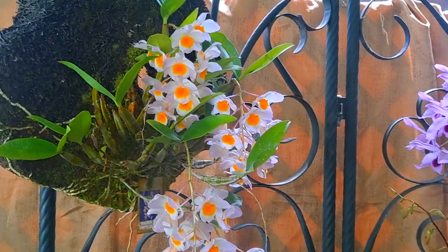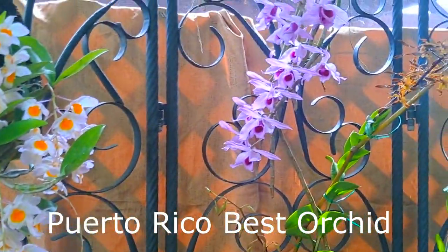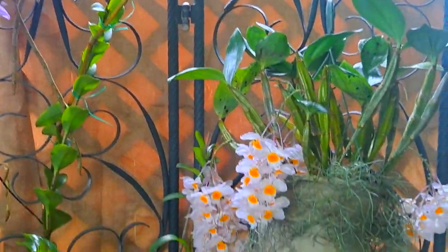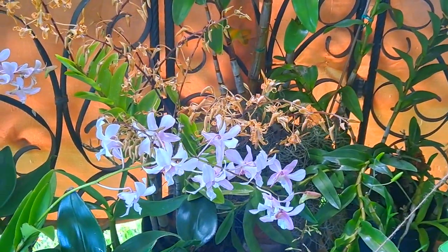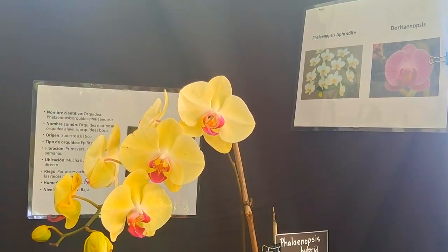Flowers from this area, they were the winners from the orchid competition, and they were so beautiful. They deserve to be the winners because I saw every flower in that area and I was so amazed by the beauty.